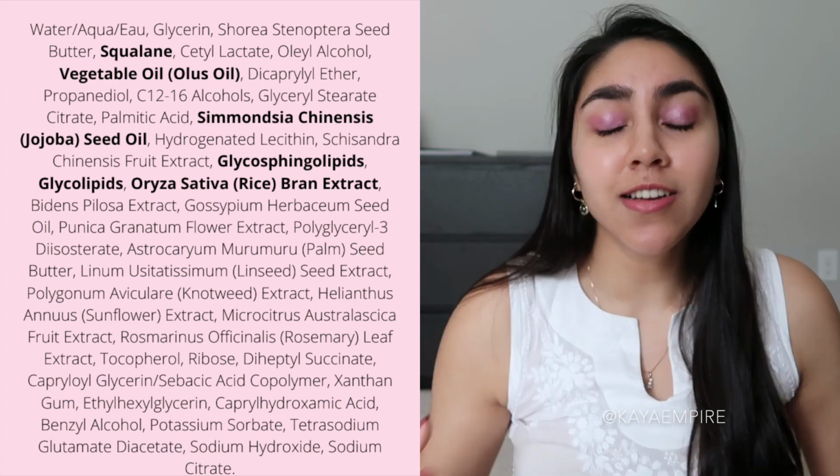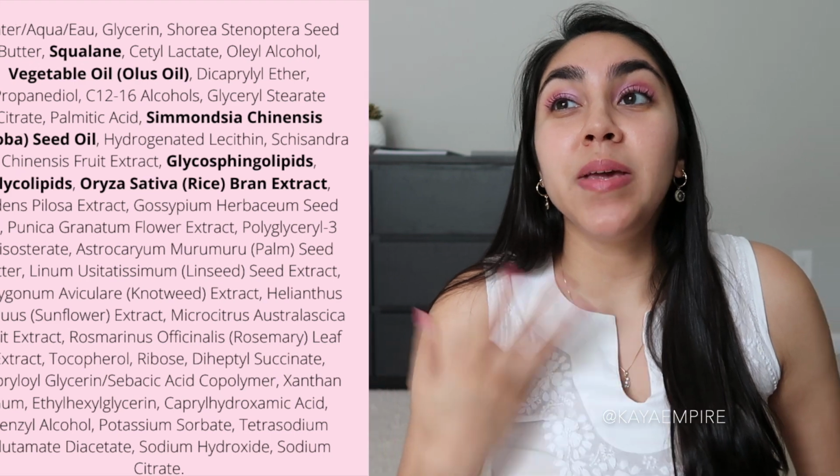My one concern is that because it's packaged in a jar, as a rule, jar packaging tends to be very unstable. It's prone to contamination. And so when you have so many nice ingredients in here, and by the way, I don't have any qualms about this ingredients list at all, I actually really, really like the ingredients in here.